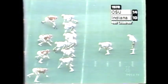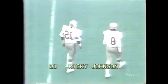Ricky Johnson is the I-back. Leister, using a long count, gets the ball, does a reverse pivot, pitches out to Johnson. Johnson gets yardage to the 36, I believe. Greg McIntosh, a good open field tackle on Ricky Johnson, number 27. It is put down exactly at the 36, so it is 3rd and 6 to go.